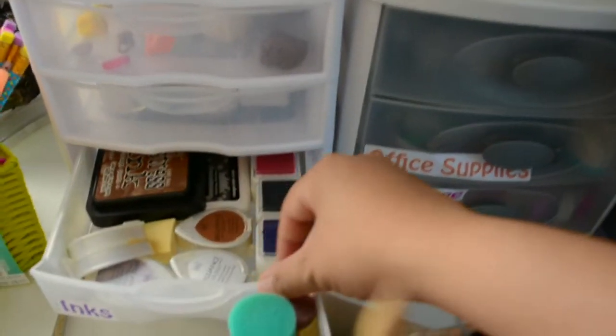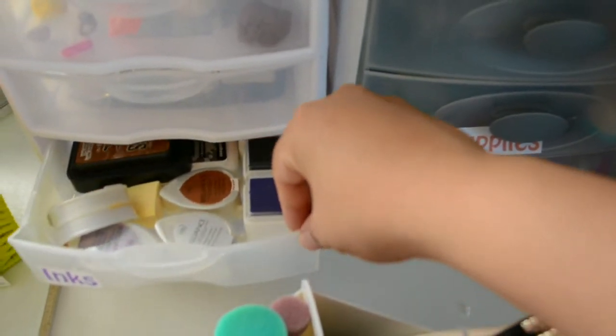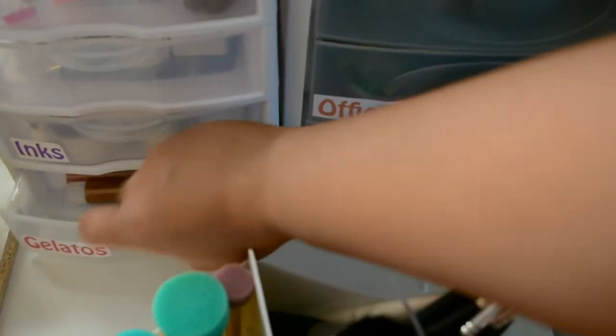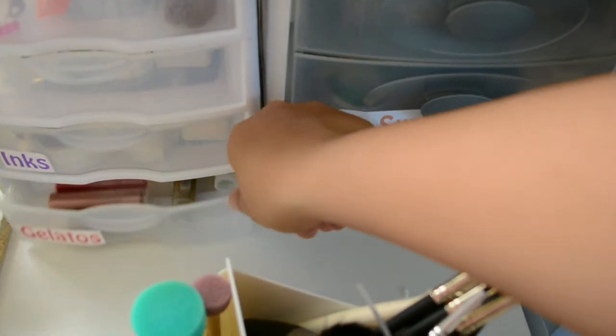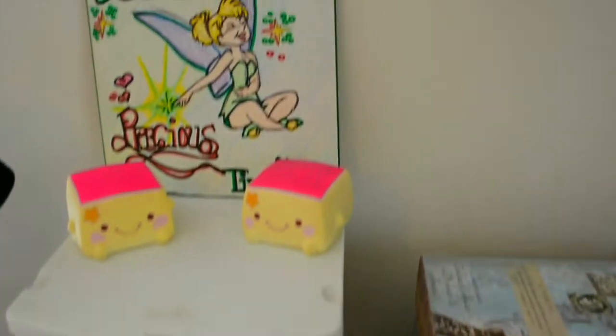This is where I keep my inks, my stamps, for my stamps, I mean. And this is where I keep my gelatos, because they're awesome and I love them. They're very, very pretty. I would love to grow that collection, just like I would my marker collection, but I'm still in the process of getting stuff.